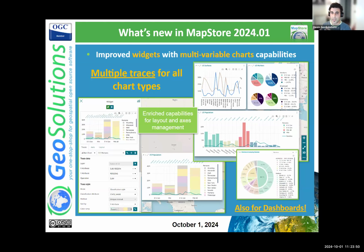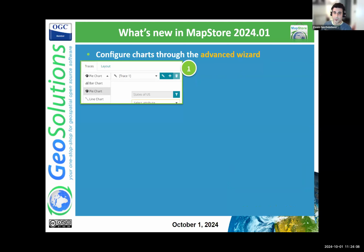The same functionality we are presenting here is available for both dashboards and map viewers, of course, okay? So for the traces configuration, as soon as you create a new chart, you have to start from the TOC if you are in a map viewer, or you have to create new widgets directly if you are in the dashboard. But in any case, chart creation starts from a base layer, okay, that needs to be selected.